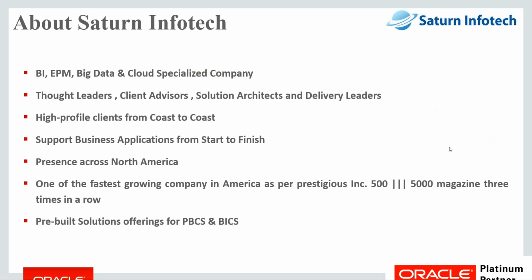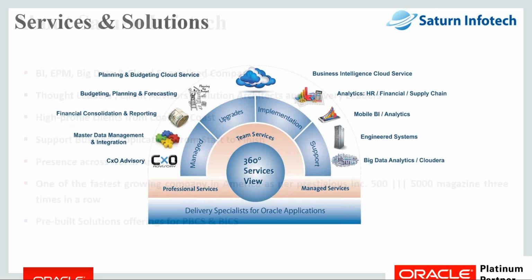Cloud solutions. We have offices up and down the East Coast. We're headquartered right outside of Philadelphia. We also have offices in the Midwest, in Texas and Chicago. This is a 360-degree view of all the solutions that we can help you with. You have the planning and budgeting cloud services, all of the enterprise performance management, as well as all the business intelligence solutions, including big data.